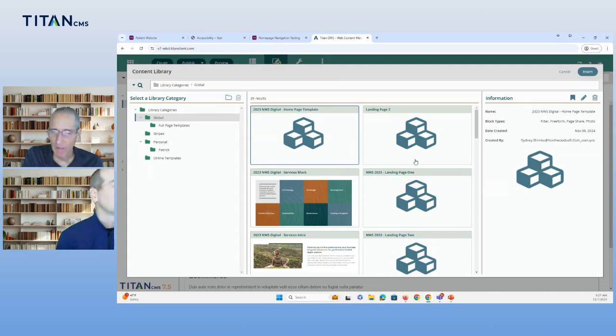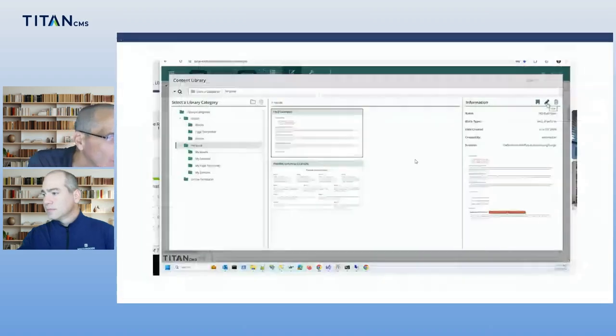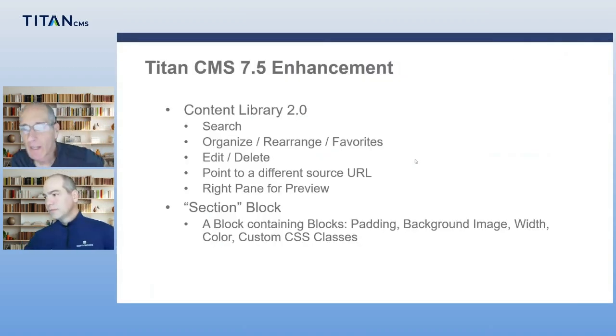Well, let's pop back on over to the PowerPoint here. And I think we're over. It's one of these. There we go. Okay. So content library: search, organize, rearrange, delete, edit, point at a different source URL, right pane.